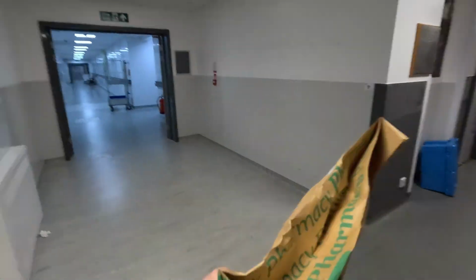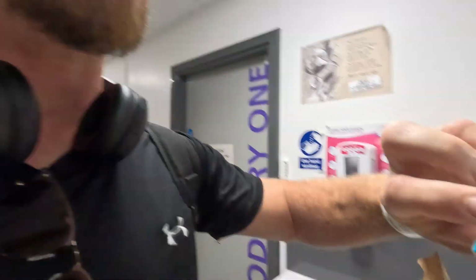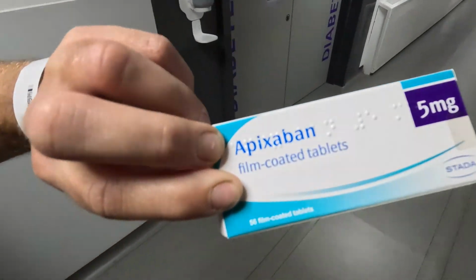I'm going to take it easy for next week. I've been told not to go back to work for 48 hours, so I'm probably just going to rest for the next week or so, just let it bed in. Been given 28 days worth of blood thinners, the apixaban. Yep. So I've got to take 5 milligrams twice a day, and then after that, gosh, all is good. So yeah, it's curable. There we go.